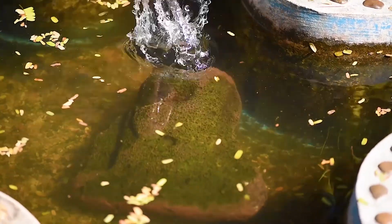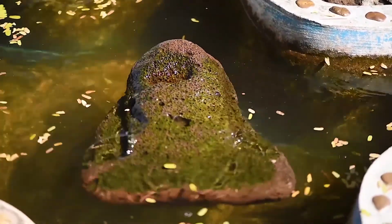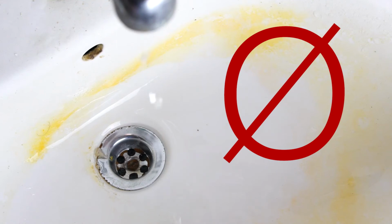This amazing rock is small and light. Look! It even floats on water. No more mess, bad smells, dirty water, or dangerous chemicals. The amazing Volcanic Cleaning Rock lasts for years.